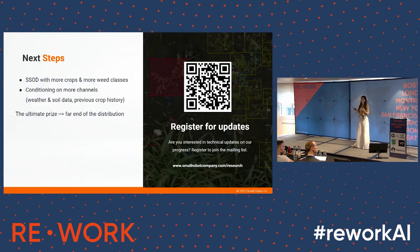In summary, we had this problem with labeling. We decided to go for the semi-supervised approach. It worked well, and then we improved the teacher-student framework so that it actually works on real-life data. It did much better than the previous ones. So for the next steps, we want to include more crops and more weed classes, and push the performance of semi-supervised object detection models to do well on rare classes. Another avenue of research is conditioning on more channels. We would like to condition on weather, soil data, and previous crop history so that our models are much more robust and can perform very well across different ranges of conditions.